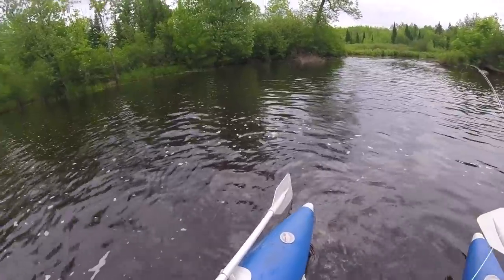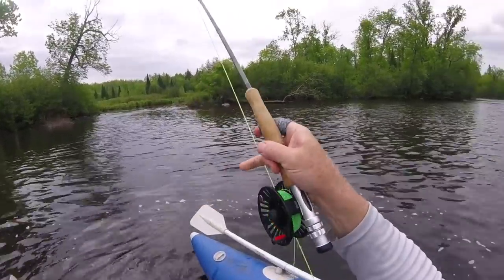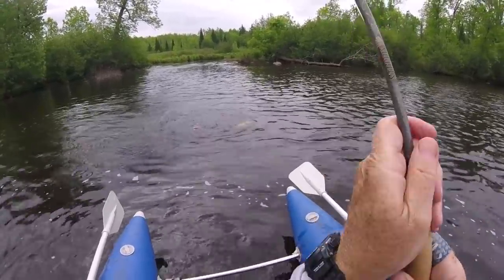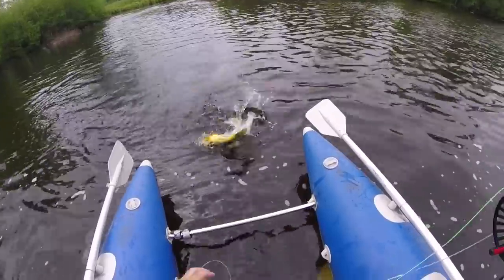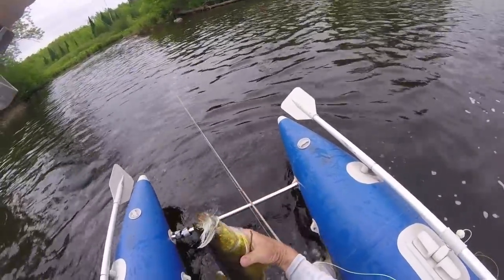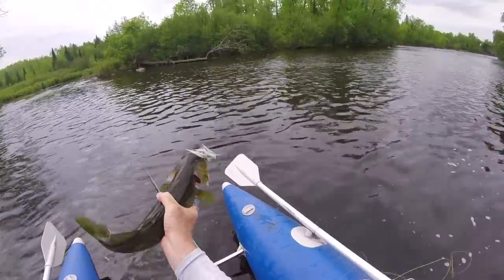And there we go. There was one on the left. Come here, baby. What do we got, a walleye? I'll be darned. Look at that, folks. That is a beautiful, beautiful walleye. Holy cow. Easy now. Easy now. Look at that.